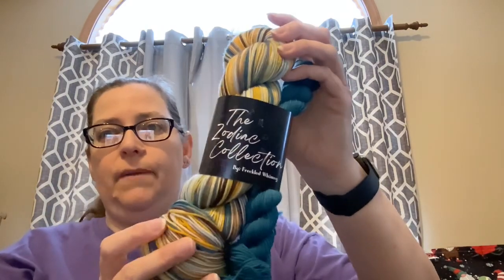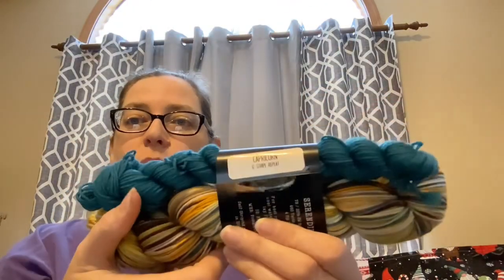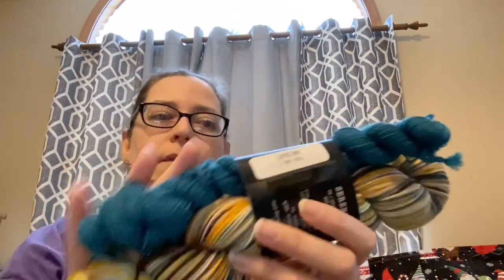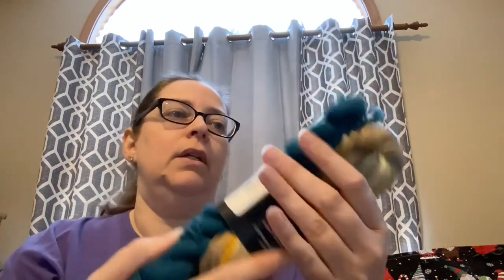My future whips are the socks for my box of socks for each family member. And I'm going to cast this on. Just got this in the mail the other day. It's from Freckled Whimsy. It's her Zodiac collection. And I got Capricorn because I am a Capricorn. My birthday is Thursday the 11th, or January 11th. So I'm going to cast these on for myself.